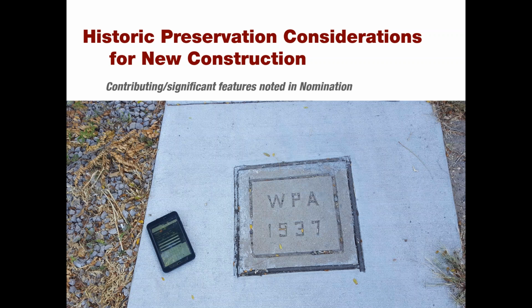Okay, again, the significant features noted in the nomination. One example I've experienced was when we were working on the National Cemetery in Fort Bayard, down by Silver City. The ditches at that cemetery are called out in the nomination, and it was a real challenge for that design, because there are irrigation ditches that run across the site and pose a real accessibility issue. But because they're called out specifically in the nomination, we couldn't touch them. And I think the bridges over them were not considered historic, so there was a workaround there.